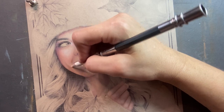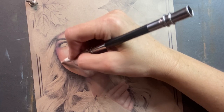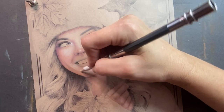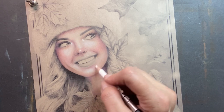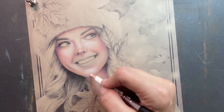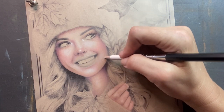Go gently at first. Don't apply a lot of pressure. Feel out the page and adjust as you go. It should be really smooth. Feel really smooth, because if you have enough pigment down on the paper.